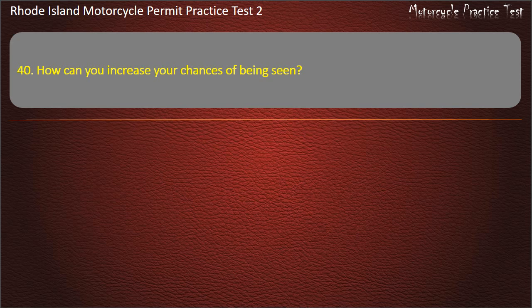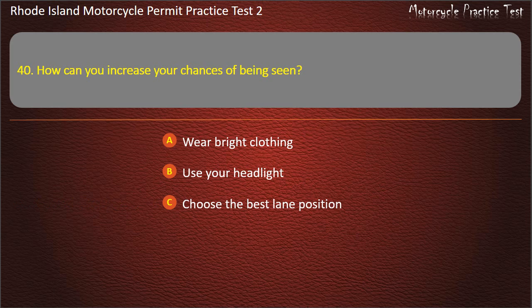Question 40. How can you increase your chances of being seen? Wear bright clothing. Use your headlight. Choose the best lane position. All these answers are correct. Answer. All these answers are correct.